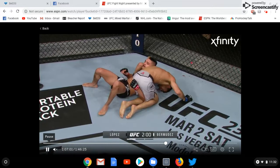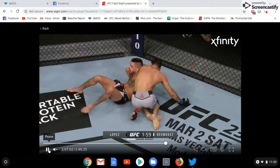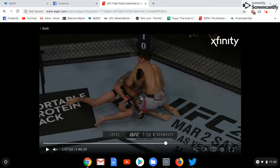So Bermudez, again, you can see right here, he's trying to control it at the elbow and get into a crucifix position. Still a little bit low. But now Lopez is starting to turn in. Now what's weird here, if you're paying attention the whole time, is that this right hand of Benito Lopez is never doing anything about Bermudez's left arm. He's just kind of floating it around.